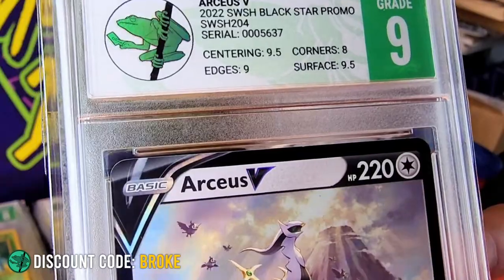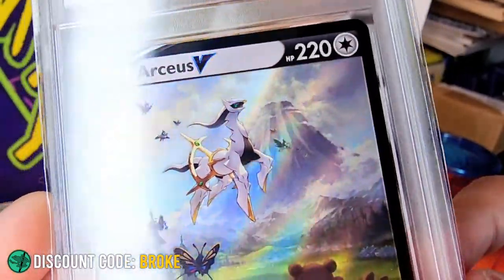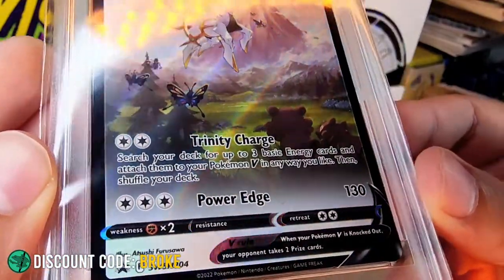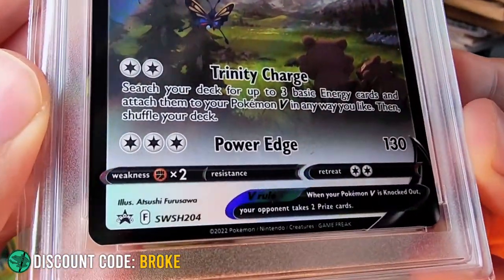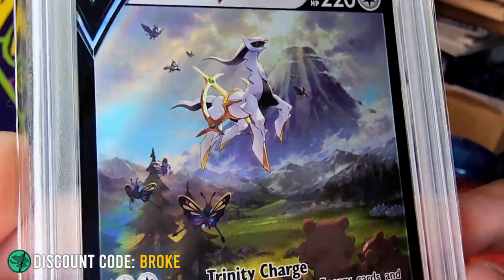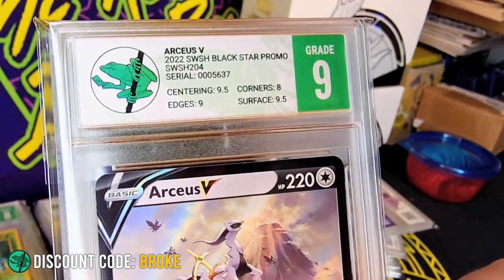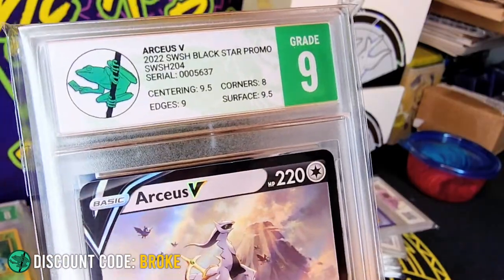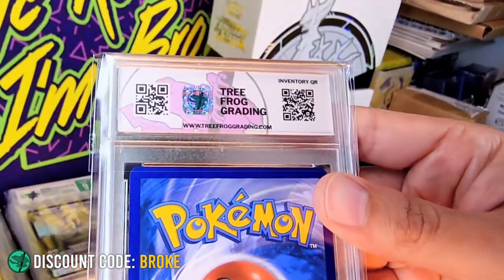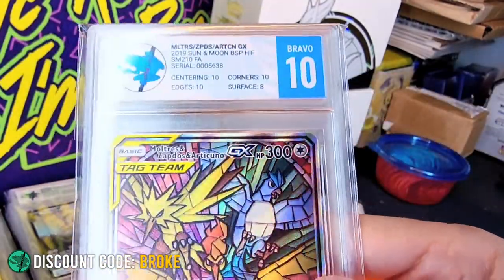Same with this one here from RCSV or RKSV, depending on which episode you watch or which movie you watch. It's a grade 9, centering 9.5, corners 8, edges 9, and surface 9.5. And this one is my favorite Arceus card. It is a Black Star promo. It came in the special collection with booster packs. And I love that it has this trend Pokemon lately of having these beauty backgrounds, these awesome backgrounds and art pieces that almost feature the backgrounds more.